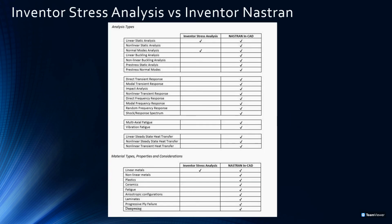Okay, and then there's a comparison between your Inventor stress analysis and your Inventor Nastran. You can see there's a lot more that Nastran in CAD can do that your Inventor stress analysis cannot do. One of the biggest things you can think of off the bat is linear versus nonlinear. Inventor stress analysis cannot do nonlinear, and Inventor Nastran can do nonlinear. You can take a look at the bottom over there. What type of materials can you do an analysis on, simulations on? For Inventor stress analysis, it's just linear materials. For Nastran in CAD, nonlinear, plastics, ceramics, fatigue, and isotropic configurations, laminates, progressive ply failure, and also damping as well.